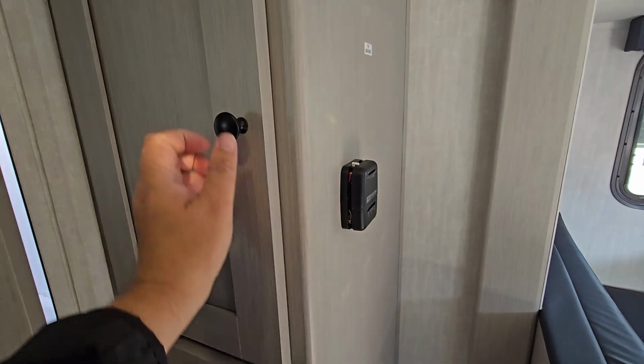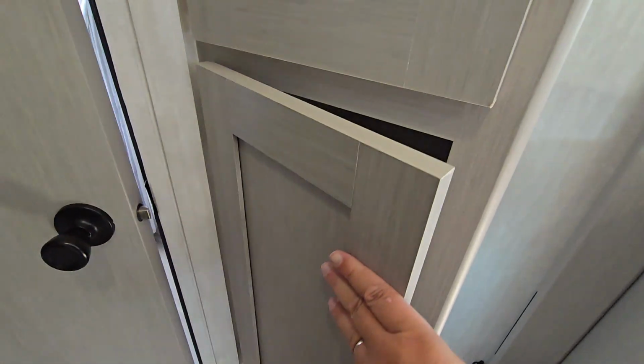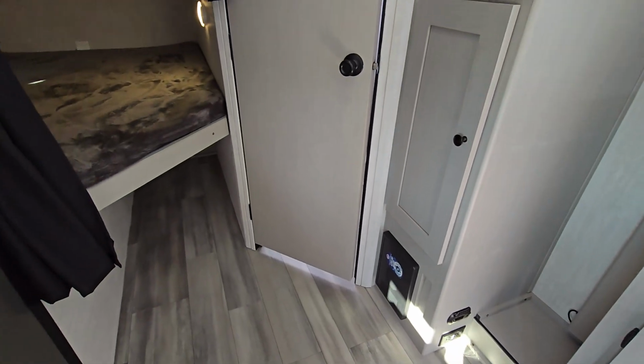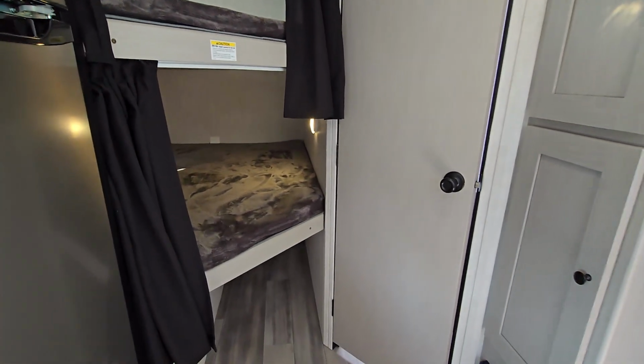Our ignition for our furnace, centrally located. Great little pantry area here as well. Bottom could be pantry, could be storage for the kids' stuff as well. Easy access to our power converter, which the sticker on the outside indicates is all ready for lithium already. So even if it's not the first year that you choose to add those better batteries, certainly something you can do in the future. It's all ready for it.